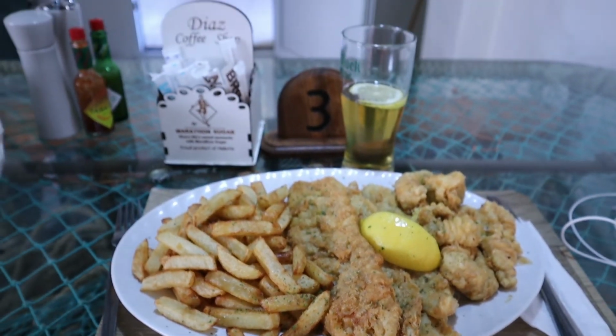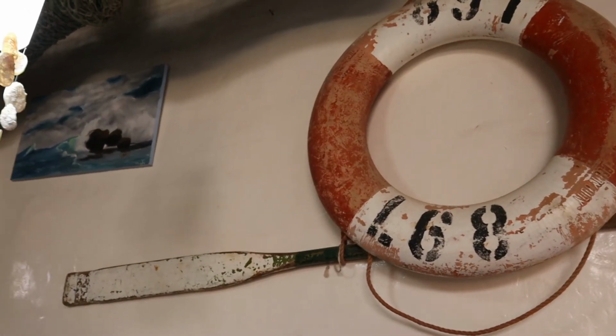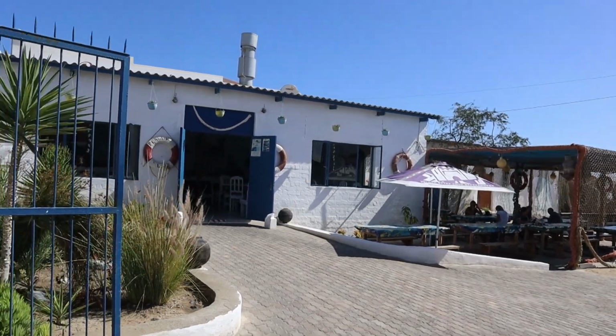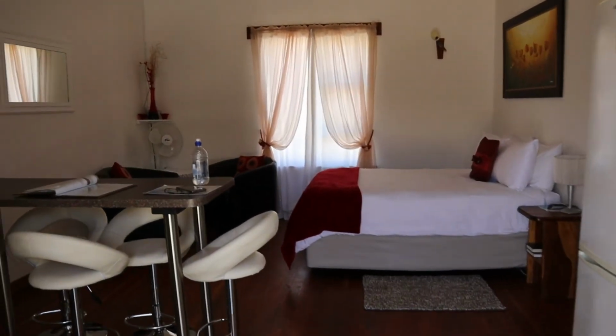I had the most amazing fish and chips at Dia's Coffee House, and they have lots of stuff there. It's a super cozy place. Aside from that, you can go to the Portuguese Fisherman, which is said to be one of the best seafood restaurants in all of Namibia. And I passed by this other cool place, which is called Barrels, which should be a cool pub and restaurant as well. We are staying in Villa Lodge, which is some apartments, and the host is super nice.